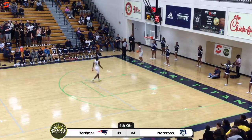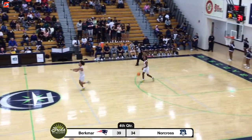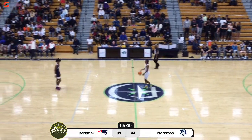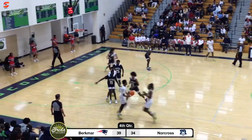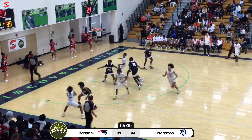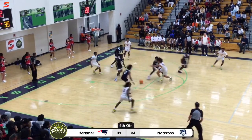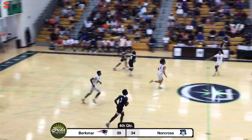Okay. Out of the timeout, Berkmar is in possession. Big stretch here. 5-point game, 3:35. Rideout comes across the timeline. Hearns, Blaines, Keel, and Ahmad on the floor for Berkmar. Here is Rideout. Blaine closed out by Pierre. Foul line jumper, Pierre, good defense, and Flag gets it. They got the stop coming out of the timeout.